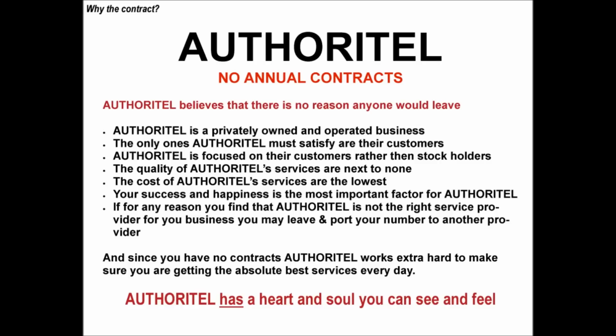Here are the benefits of Authoritel's non-contract-based services. Authoritel is privately owned and operated. This means the only ones Authoritel must satisfy are their customers. Authoritel is focused on their customers rather than stockholders. The quality of Authoritel services is next to none. The cost of Authoritel services is the lowest. Your success and happiness with Authoritel services are the most important factor.